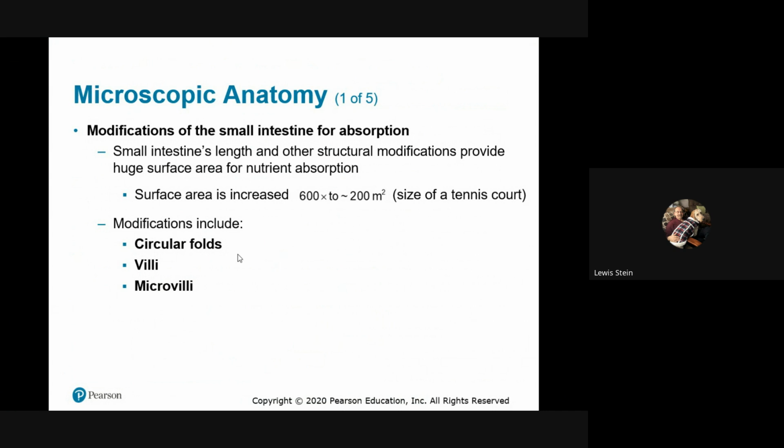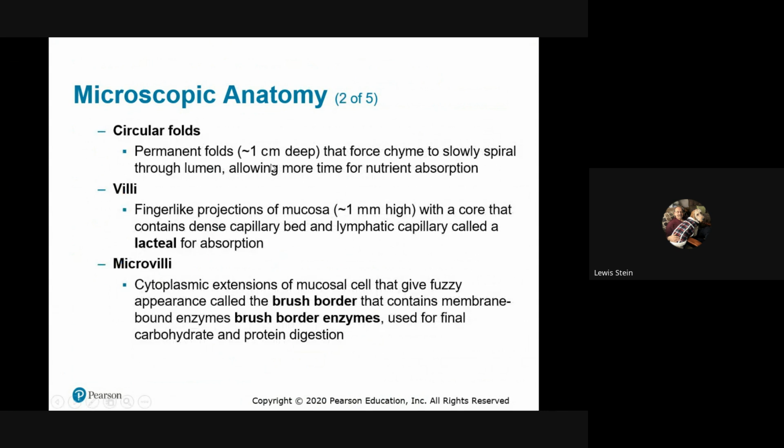Maximum contact. Everywhere, the little nubs we call villi, and on top of every one of these little 1 millimeter nubs, all of them are covered in simple columnar cells with microvilli, surface area, surface area, surface area. So 1 centimeter deep folds, you see the illustration, does it better than me trying to draw it. The villi themselves, and this is the functionality, there is a capillary bed in this finger. In the middle of it is a lacteal.